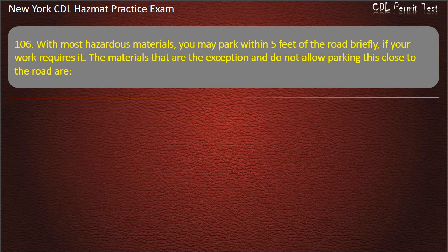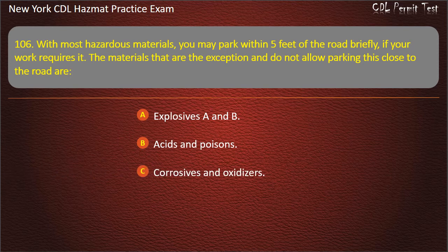Question 106. With most hazardous materials, you may park within 5 feet of the road briefly, if your work requires it. The materials that are the exception and do not allow parking this close to the road are explosives A and B, acids and poisons, corrosives and oxidizers. Answer. Explosives A and B.